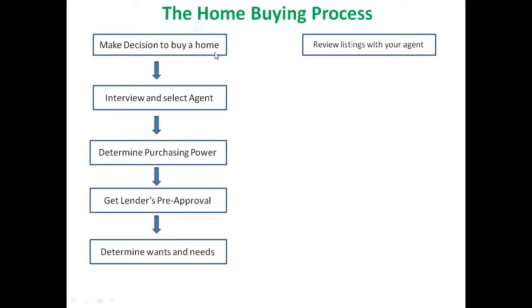Now these days, we have three types of sales: a regular listing, a short sale, and a foreclosure. Depending on the type of sale you're interested in, that will determine the process from the time we write the contract to the time we go to settlement. We can discuss that once we decide on the type of property you're interested in.